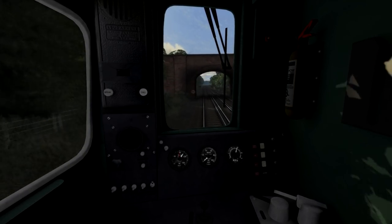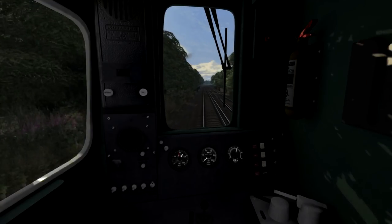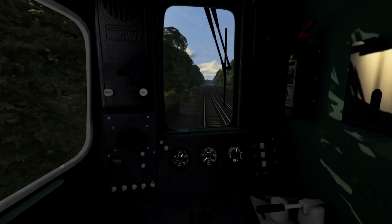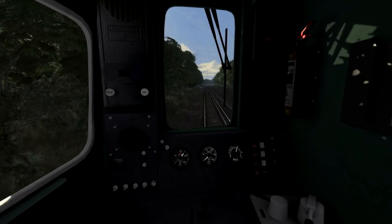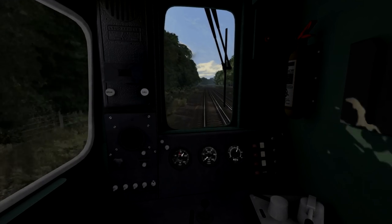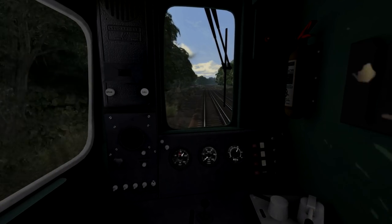The speed limit here is now going up to 90 miles per hour, and we've got just over 2 miles to go to our stop. The gradient is steepening here to down 1 in 97, which means that we should be able to get up to pretty close to 90 miles per hour before I need to start braking.